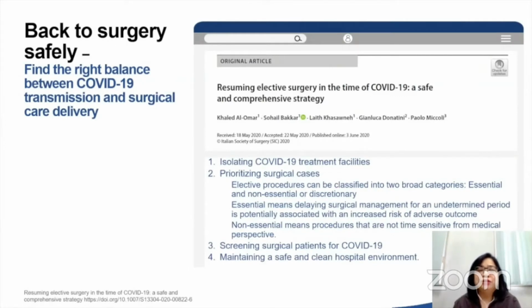Regarding going back to surgery safely, we all know that all elective surgeries in virtually all areas affected by COVID had to stop. And we resorted to just doing the emergencies and the urgent cases. But now, starting June, we've already started doing elective surgeries, but it has to be a safe and comprehensive strategy because we cannot afford a second wave.